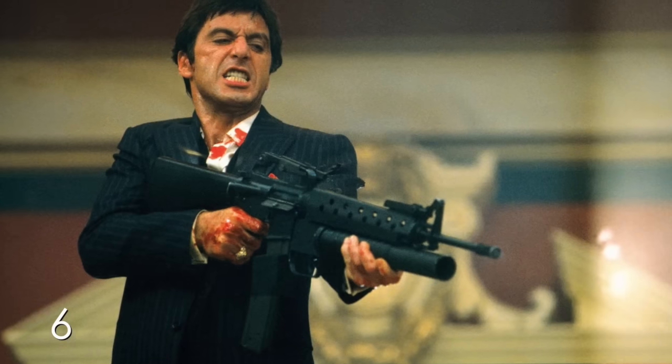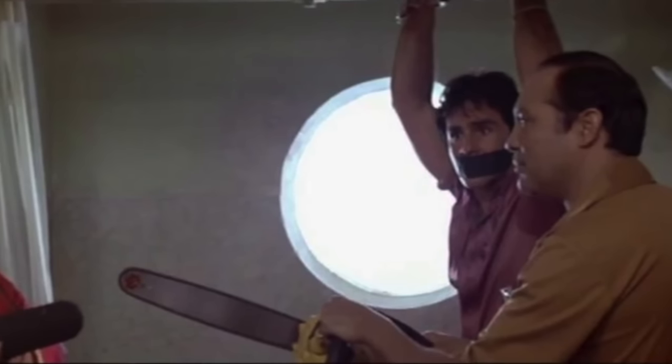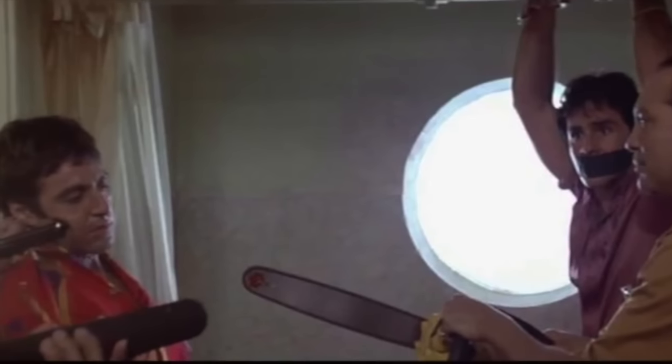Number 6, Scarface. In one of the gripping scenes involving a man with a chainsaw, he jumps out of the window. What the editor failed to notice is that there is a crash pad kept there when he lands on it, and the corners of this pad lift up and are visible in the captured shot.